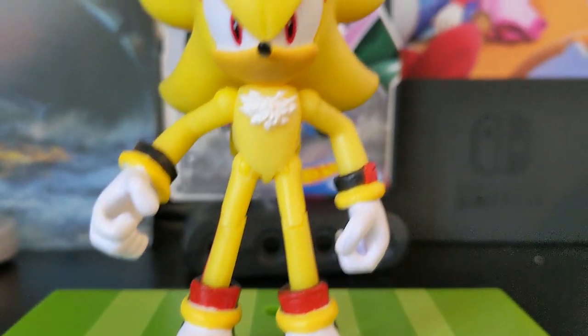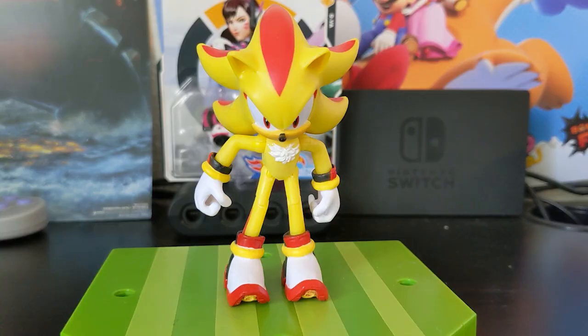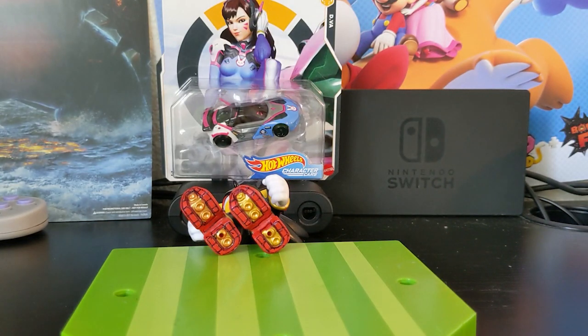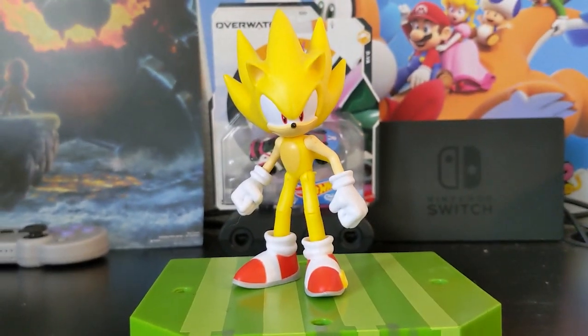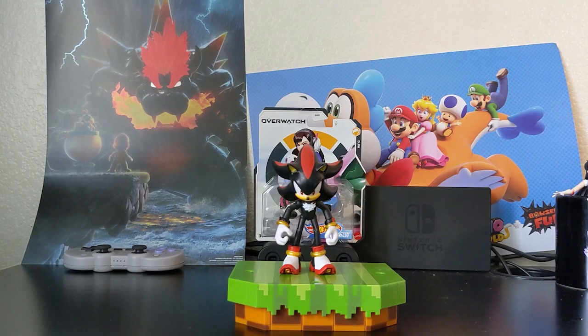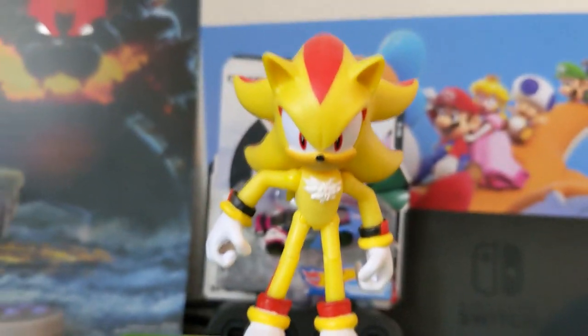The painting and sculpting on this figure is fantastic. He looks really good, and it's blatantly obvious that this is just the exact same figure as Wave 1 Shadow, so I'm not really sure what else I can say about it. Unlike Super Sonic, despite having the same body as the rest of the Sonic figures, he has an amazing, gorgeous head sculpt to boot. Shadow, it's like they literally just took the Wave 1 figure, squirted some mustard on it, and blam, new figure.